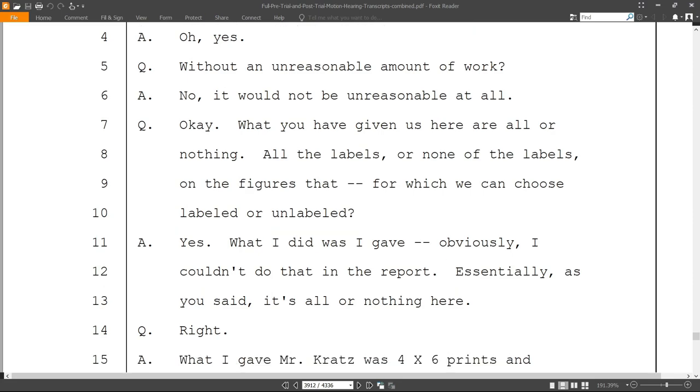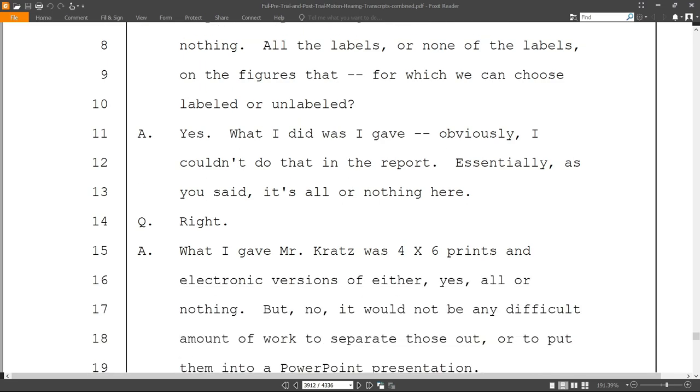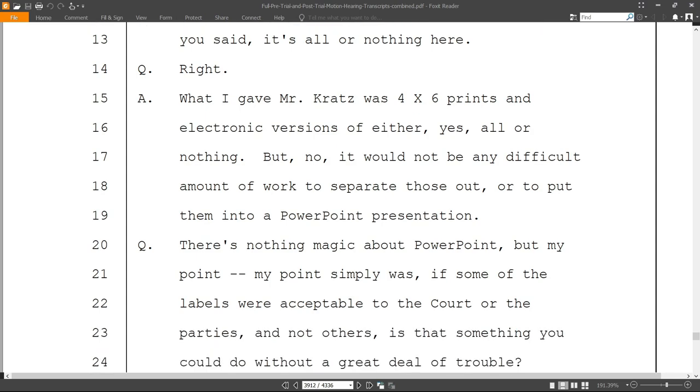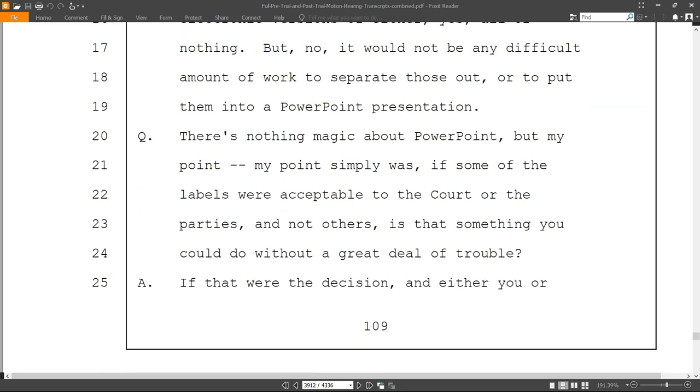Okay, what you have given us here are all the labels, or none of the labels, on the figures. Can we choose label or unlabeled? Yes, obviously, I couldn't do that in the report. Essentially, as you said, it's all or nothing here. Right. What I gave Mr. Kratz was 4x6 prints and electronic versions of either. Yes, all or nothing. But no, it would not be a difficult amount of work to separate those out or to put those into a PowerPoint presentation.